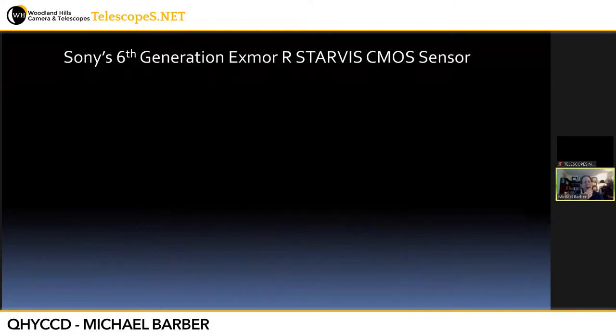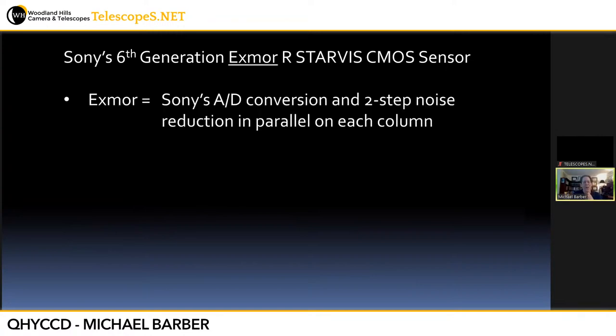What makes it kind of special? Well, this is a sixth generation Exmor R Starvis CMOS sensor. Now that's a lot of trade names. So if we unpack it, Exmor is Sony's trade name for technical improvements to CMOS chips, where they added A to D converters for every column of a pixel and two-step noise reduction instead of one. And this really dramatically improved CMOS sensors for work like astronomy.